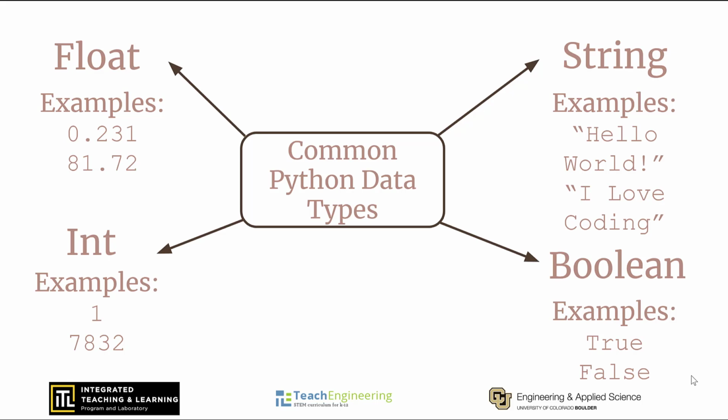There is also another common data type called a Boolean. This is a variable that checks if a value is true or false. True with a capital T and false with a capital F are recognized especially by Python. They are recognized just the way integers are recognized by Python.